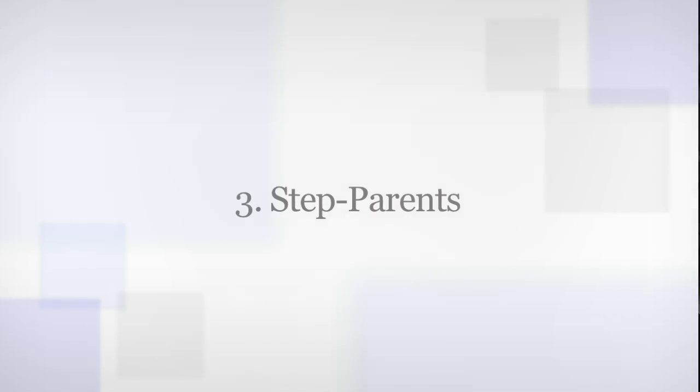Number 3, the obligations of step-parents. The court must consider the guidelines when setting the amount of support to be paid by a step-parent, but the court must also look at whether there is any other parent. This could be a birth or adoptive parent or another step-parent. If there is another parent with the obligation to support the child, the court may then order the step-parent to pay an amount that is different from the amount set out in the guidelines.